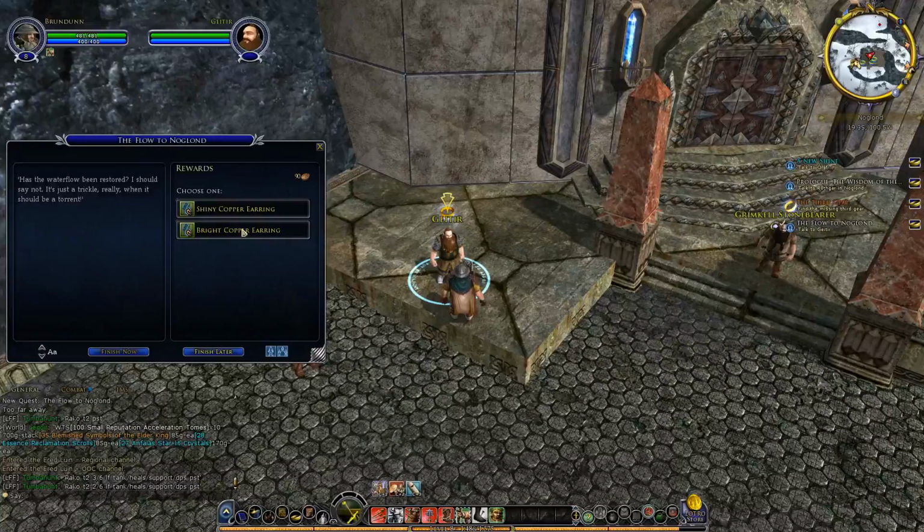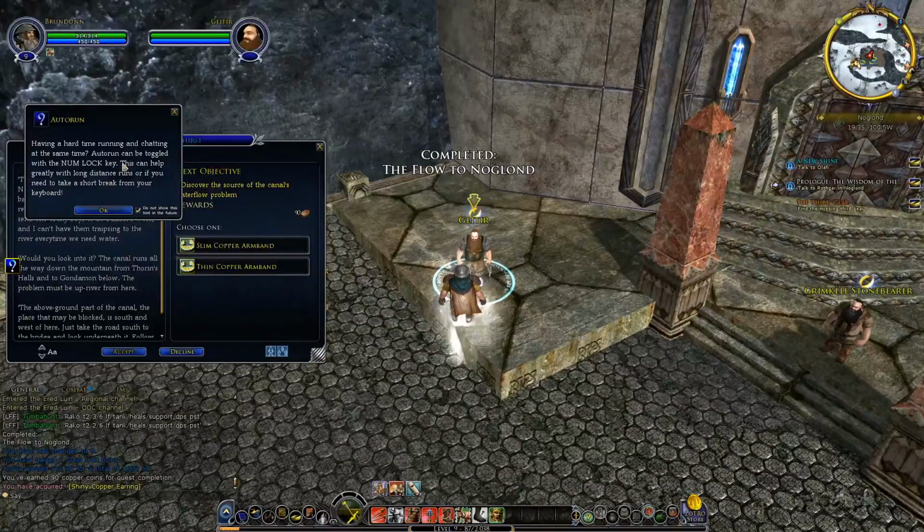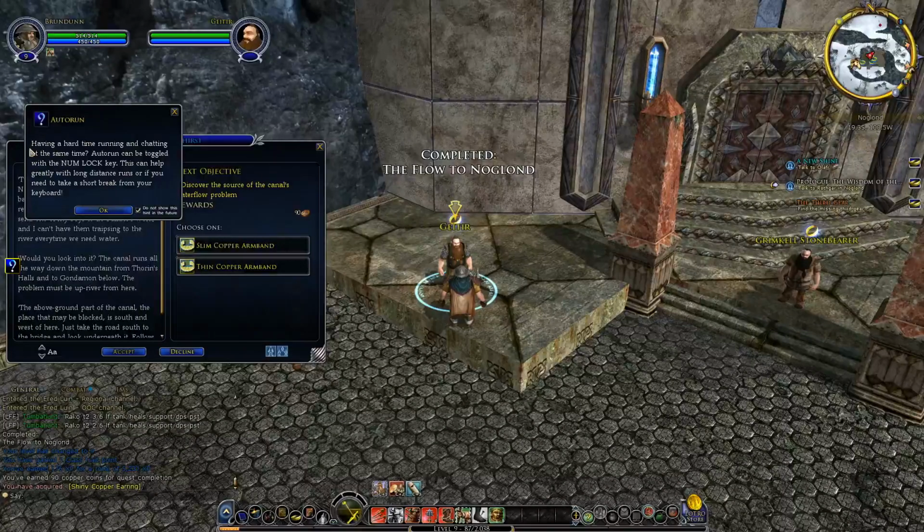So it looks like he wants us to just choose one. I think we're gonna go with the shiny copper earring. Will you hear my troubled tale? Ooh, and we leveled up to level 9.